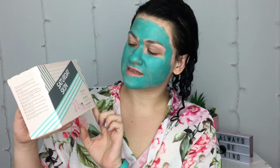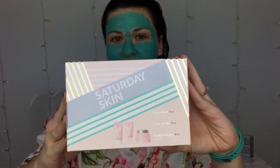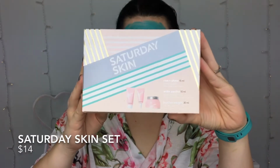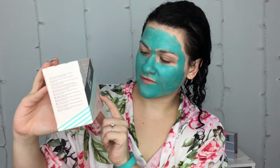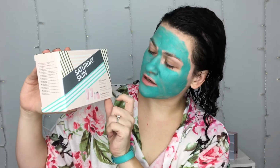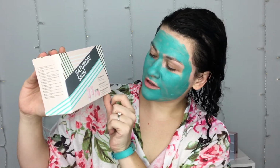Something I'll have to do is put the prices of everything on the screen because they don't put that on the invoice. But the first thing I added on was this Saturday Skin set. Saturday Skin is a brand I'm interested in trying more from, so I thought this little set would be nice. It comes with a sample size of their Rise and Shine Gentle Cleanser, their Wide Awake Brightening Eye Cream, and their Featherweight Moisturizer. So figured it was a good little set, especially for the price it was at, so I'm excited to try this out.